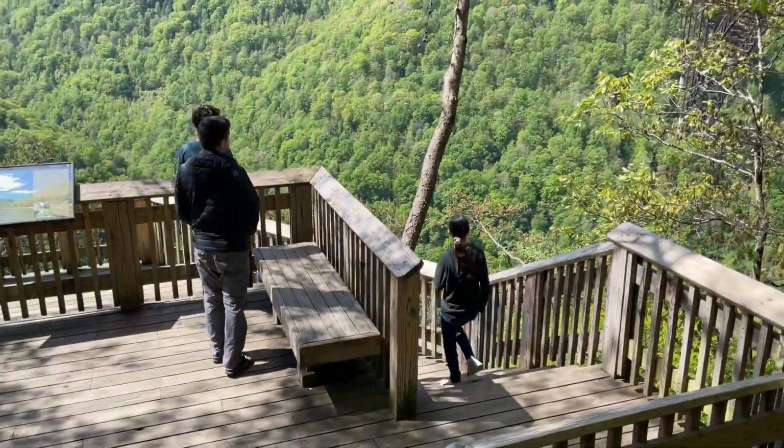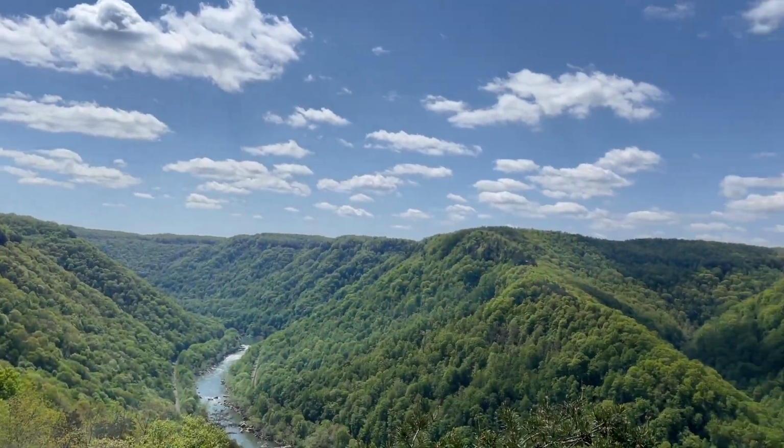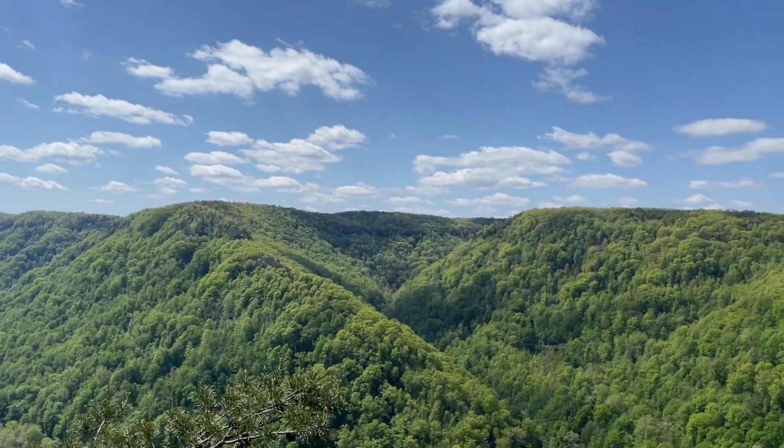It's so high up over the gorge you could stack one Washington Monument and two Statues of Liberty on top of each other and still have 20 feet to spare.